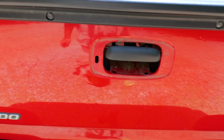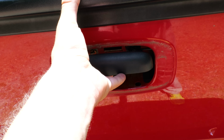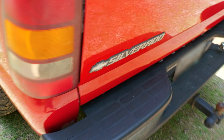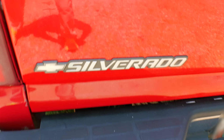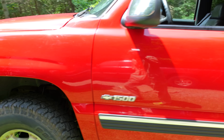Oh, here we go. Here's something to work on. We need to change this out, but it still feels brand new when we pop it. Oh yeah. Close it. Wow. Silverado. Man, that thing is clean, and the paint's still good on it too, from 2001. I wish the paint was this good on the Bubble Eye.